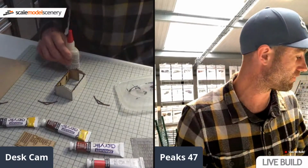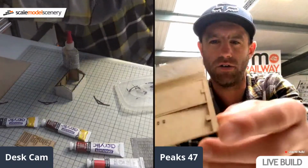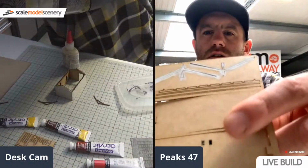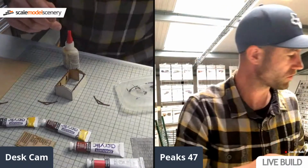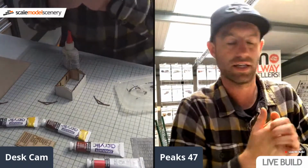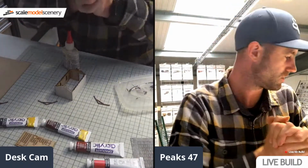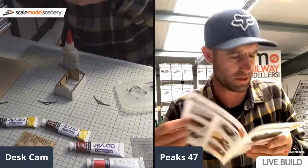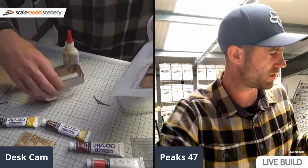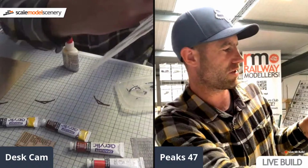I'm going to leave the tile bed off, which is this here. You'd use this if you were using the chimney, but because I want to put some holes in the tiles, I don't want that underneath it, and I need to keep looking at the picture as well. It's quite a lot darker on the pictures, a lot more browns on there.